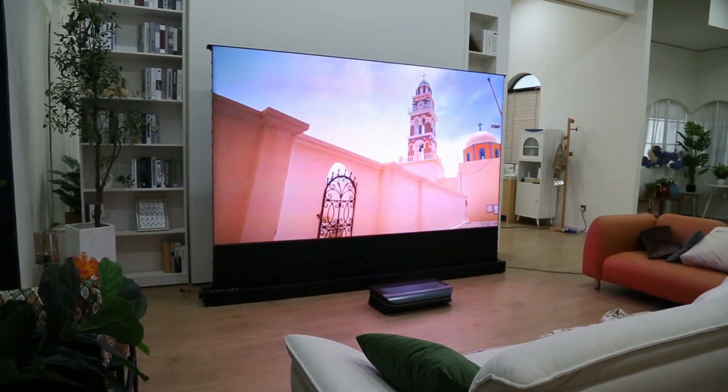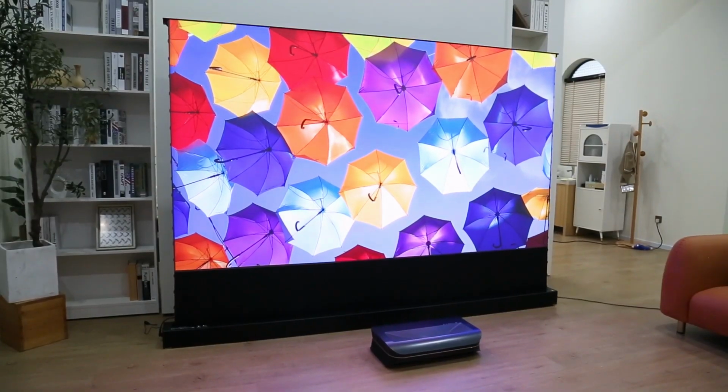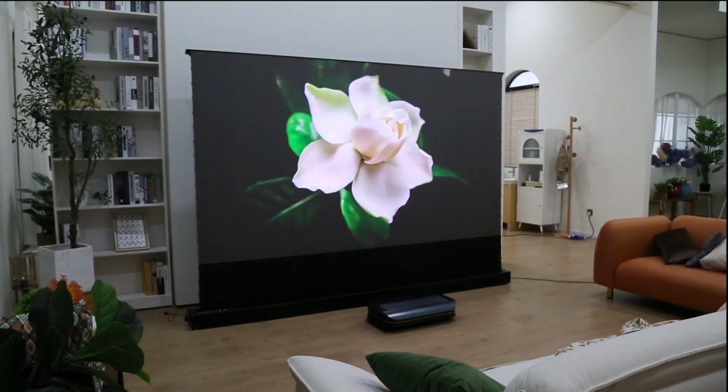To experience the best possible picture quality, we recommend using this projector with one of Awol's own ALR screens sold separately. We really like how the 120 Awol Vision Cinematic Plus Acoustic ALR floor rising screen works with this projector.